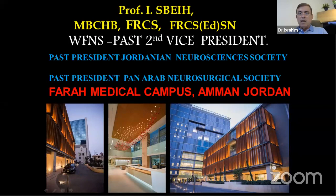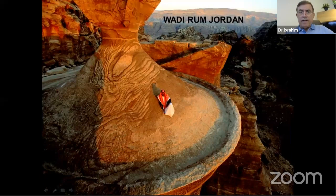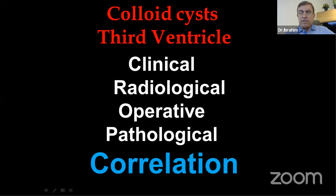Good day to everybody, and again, this afternoon in Jordan, we'll present a new topic. This is a picture of Wadi Rum in Jordan. This is the place where you go through before reaching Petra, which, as you know, is one of the seven world wonders. The topic for this evening is going to be colloid cysts of the third ventricle. And as usual, we'll take them from the clinical, radiological, operative, and pathological correlation.